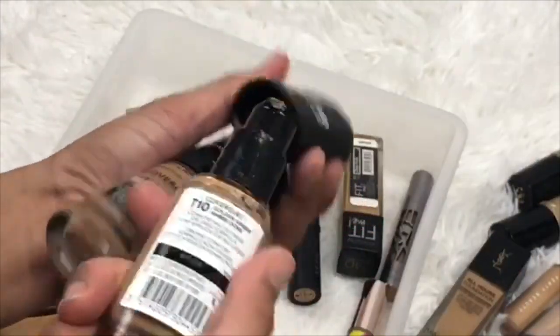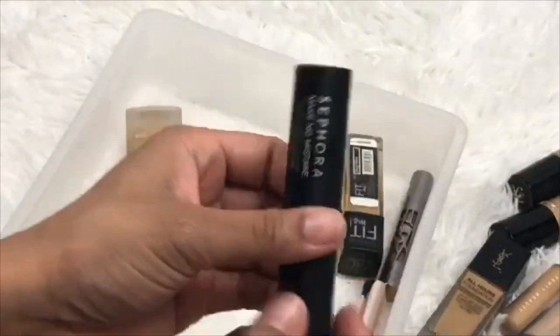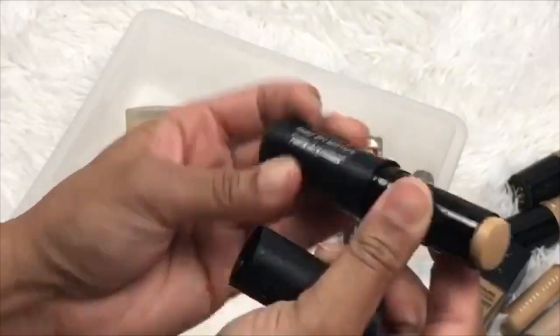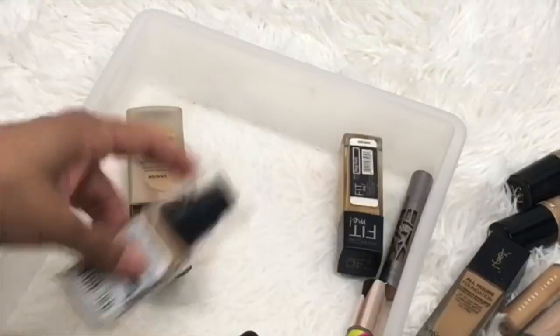I don't know why this top doesn't stay on here, but I'm gonna keep those. This is the Sephora Make No Mistake foundation and concealer stick. As I said before, I don't like sticks, so I'm gonna go ahead and get rid of that as well.